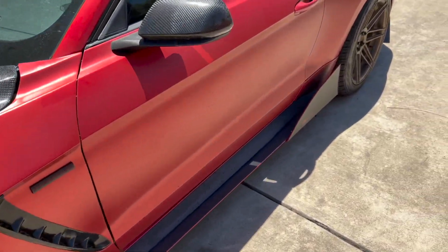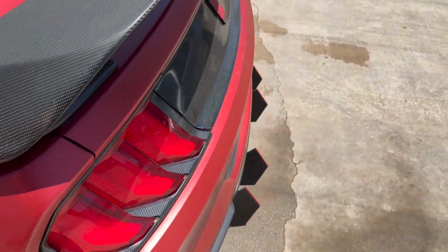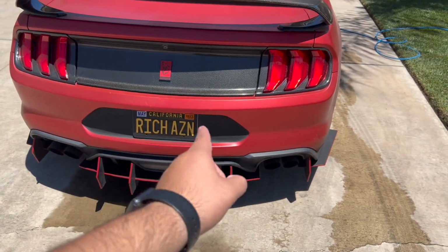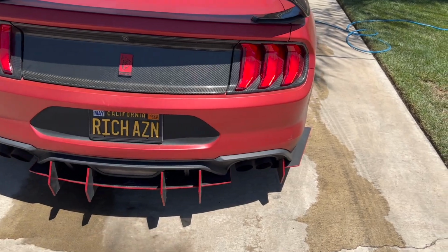Alrighty, so it's time to give this S550 the first wash here. You can see it's pretty dirty. It's been sitting for a little bit, so we'll check it out. One thing I want to say is I need to get a different plate because I am not rich and I am also not Asian. So we need to switch that up for sure.